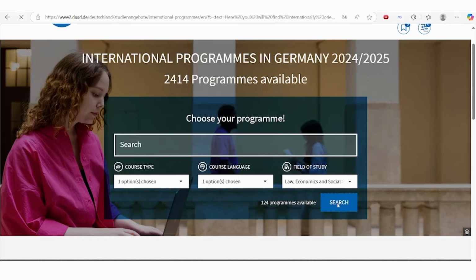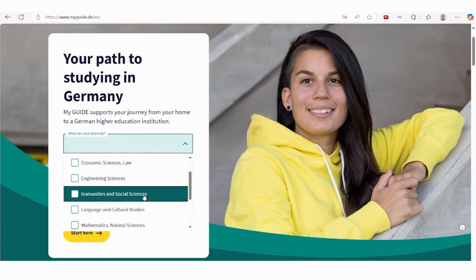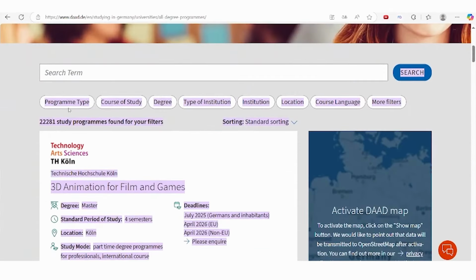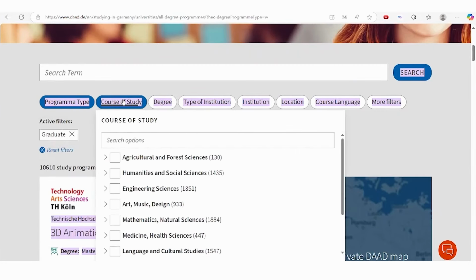Second is the MyGuide website from the DAAD, which helps you to find your way through the German university landscape. Then there is also the Higher Education Compass, which is an extremely big database, and you can find all kinds of programs there with application deadlines. You can find links to all of these three in the video description.